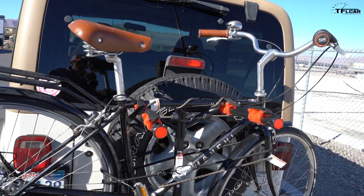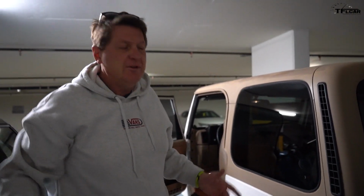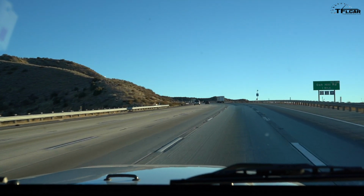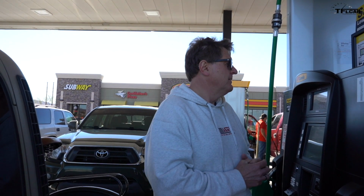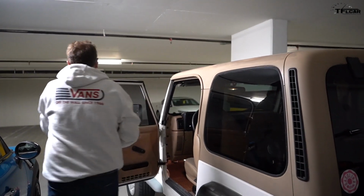You know what I'm curious about? What kind of fuel economy this thing will get? You think we should do a fuel economy run? Yeah, through Nevada. Once we get out of LA, maybe past Vegas, we'll fill it up, drive it, see how many miles we can get on a tank, and then fill it up again and use that tried and true TFL 2-click method to see what kind of MPG we're getting. What do you think?